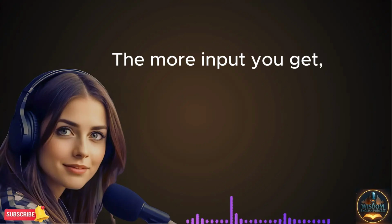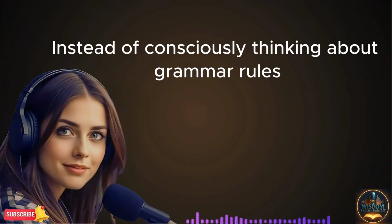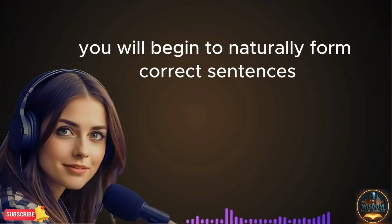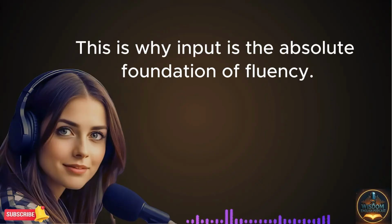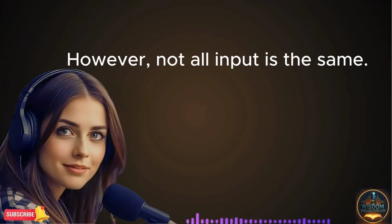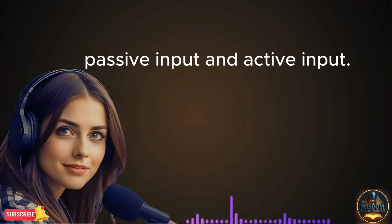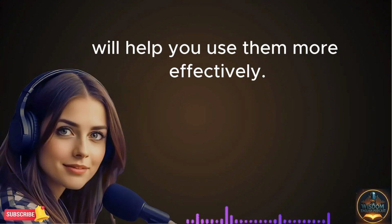The more input you get, the more automatic English becomes. Instead of consciously thinking about grammar rules while speaking, you will begin to naturally form correct sentences, just like how native speakers do. This is why input is the absolute foundation of fluency. However, not all input is the same. There are two main types of input: passive input and active input. Both are useful, but understanding the difference will help you use them more effectively.